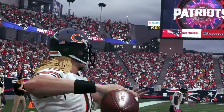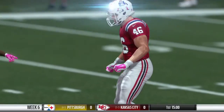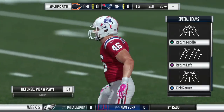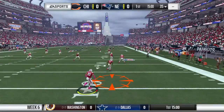Downtown Boston in the area known as Patriot Place, Gillette Stadium here in Foxborough. Today we've got a Week 6 matchup for you here between the Chicago Bears and the New England Patriots. With Charles Davis, I'm Brandon Gaudin.